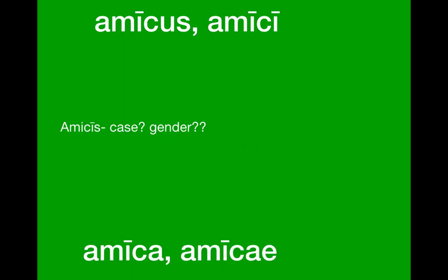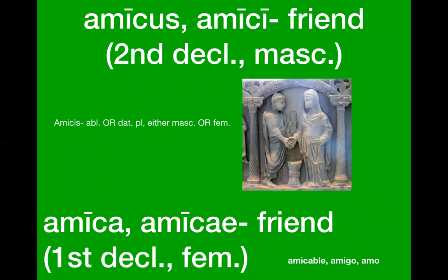It's ablative or dative plural. Ablative or dative plural. And it could be either gender, because those two things are the same for either gender. So that's why I asked about the gender, Aurora, right? Okay, so this could either be second declension masculine or first declension, depending on the gender of the friend you're talking about.